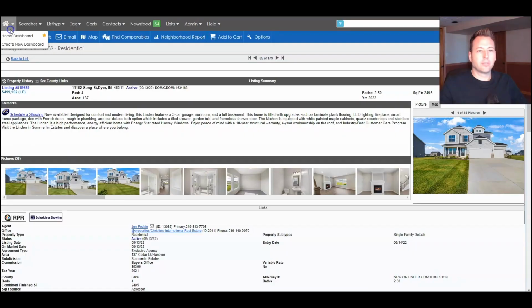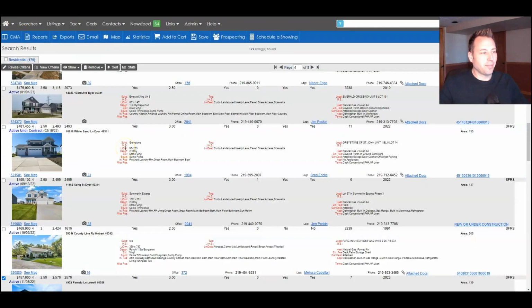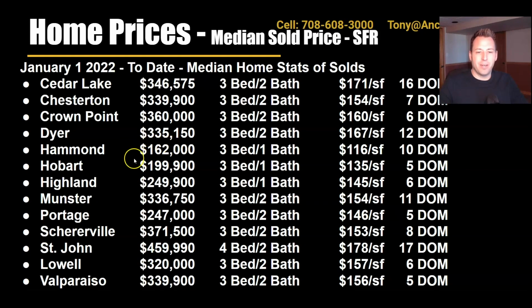That's Dyer. All right, so next up alphabetically would be Hammond and Hobart. But as you can see here, it goes straight from Dyer to Lowell. You'll see one Hobart here, but I'll come back to that. So at the $500,000 price point, there really isn't anything because that's really high for that area. So this Hobart one is more pricey than what's usual because it has additional land and there's a unique characteristic about that house. Yeah, so again, Hammond and Hobart, their median price point's $162,000 for Hammond and about $200,000 for Hobart.